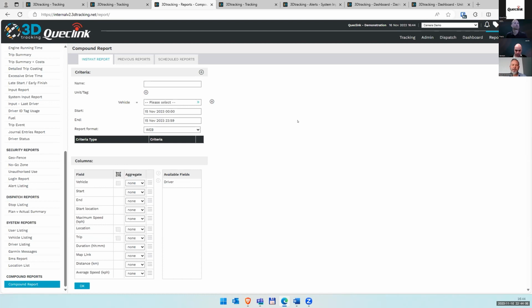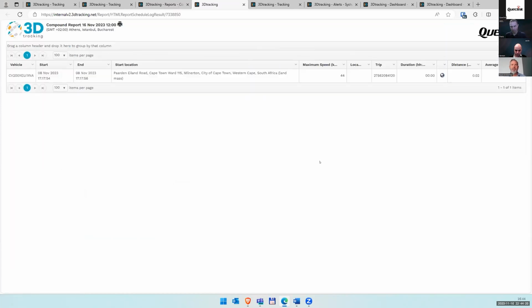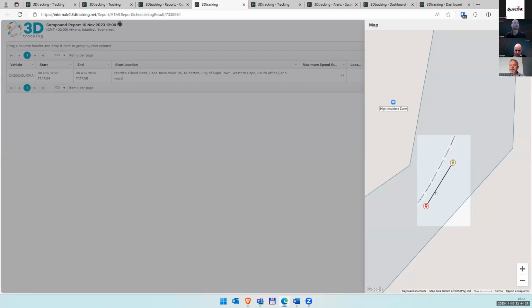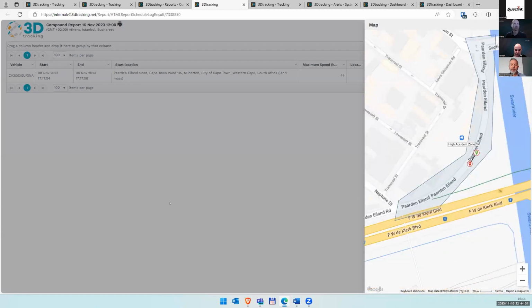Was the door open? So you can create all these multiple criteria to actually hone down on the important information before you just get bombarded with a lot of events that don't really add value. So it builds some intelligence in the system. For this one, for instance, I looked at where a mobile phone was used above a certain speed limit, and it was actually in a high accident zone we have identified beforehand. So it just brings the power of the system to the front.